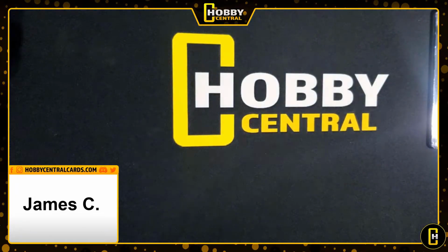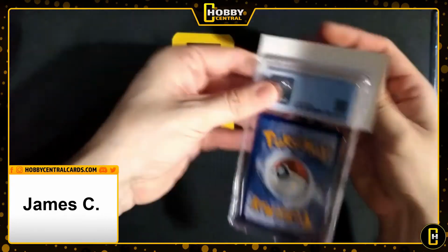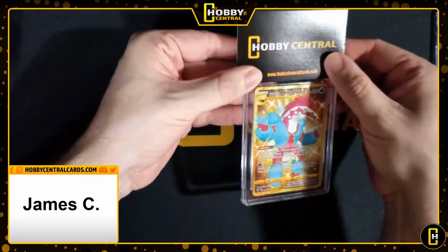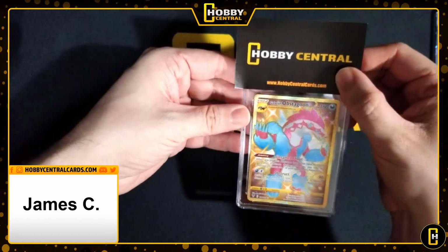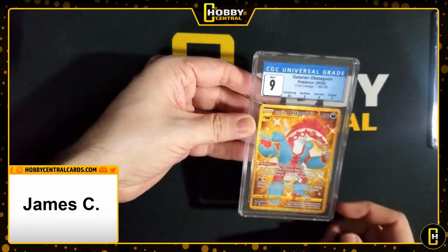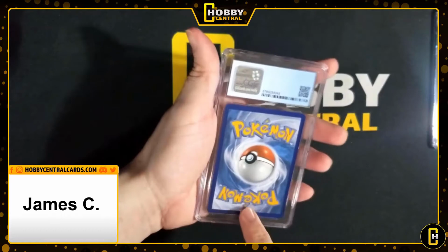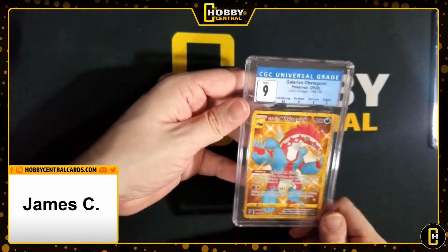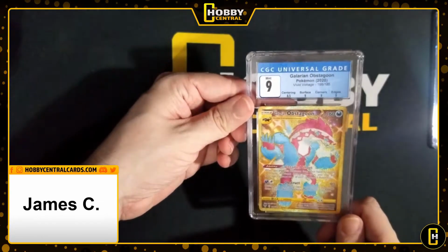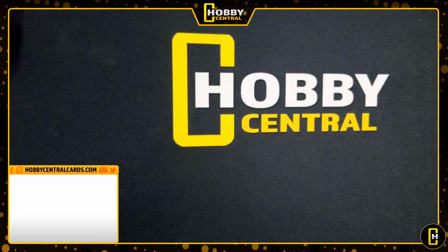James's other card. Another English card. We have Galarian Obstagoon. I really like this card. I think it looks really nice in the CGC case. And it got a 9. 3 9s and an 8/5 in centering. And centering is off. It's actually skewed, slightly rotated, so it's a generous centering grade in my opinion. So very nice card. But that is all we have for James. So I'm gonna go grab some more cards.